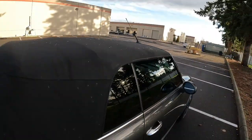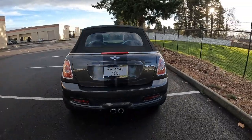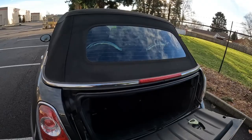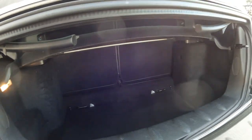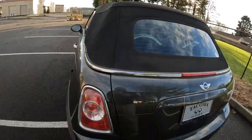The top's in great shape. I love the center exiting exhaust. We even have a little trunk right here. You have to make some concessions for a small vehicle and also a small trunk. So you don't have the biggest trunk in the world, but you can fold down those seats for a little bit more trunk space. And let's show you how the top works. It's actually pretty nifty.